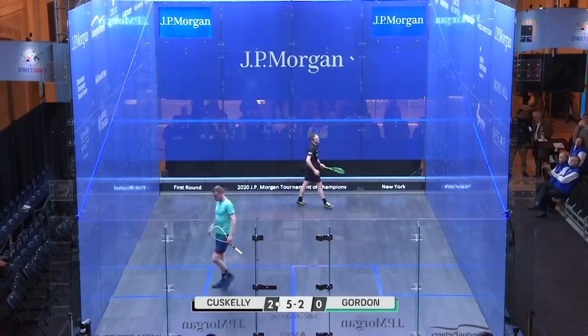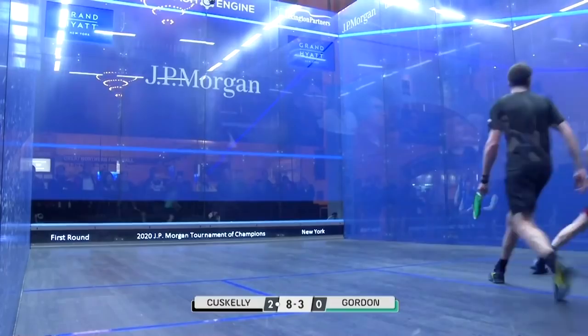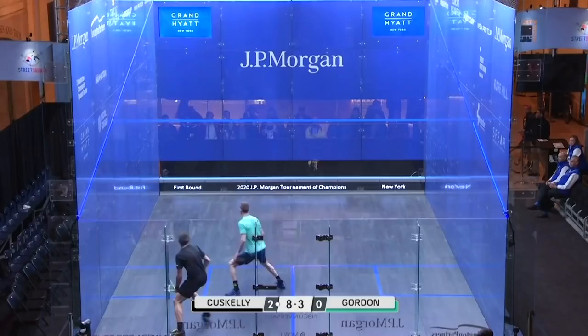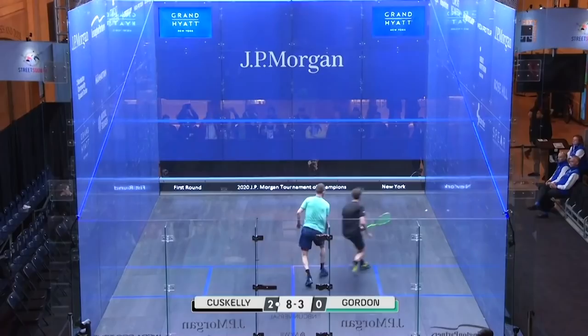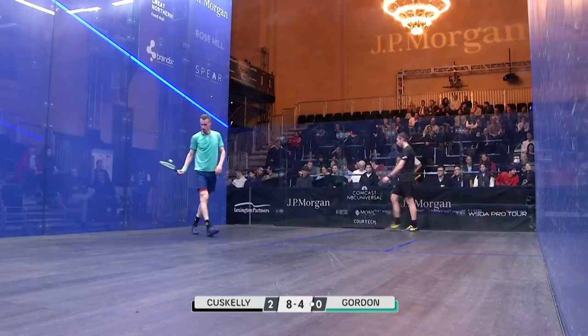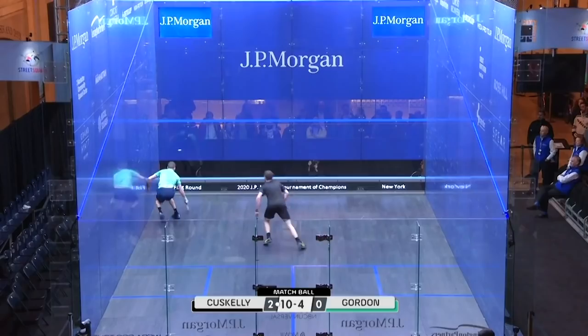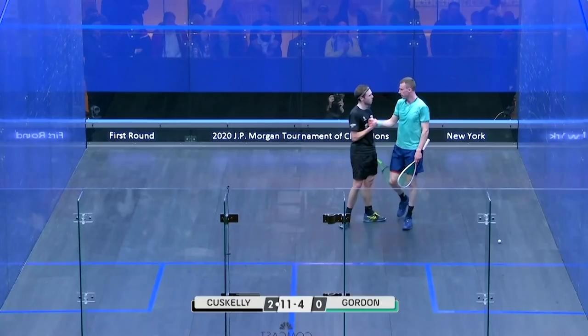And out 5-2. Not letting this get into that physical realm of uncomfortable squash for him. There's been a few signs of him struggling physically, but he's used his racket work and his experience to get him 5 points ahead in the third. And out, 4-8. 6 match balls for Cuskelly. He's done really well here because going on recent squash, Flash Gordon could have been 11-4, a bit of a banana skin, but he's converted. 3 games to love.